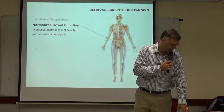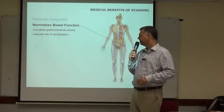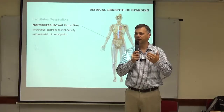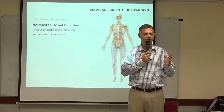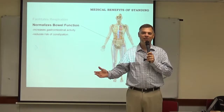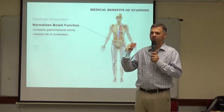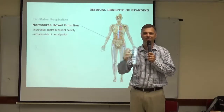Another one is normalizes bowel function, increases gastrointestinal activity and reduces the risk of constipation. So this is also a very important one for day-to-day quality of life issues. We don't think about it a lot with standing, but if you've done standing practice, it's actually pretty typical, especially with somebody who isn't used to standing. You get them into the standing frame, and it's not uncommon for that to trigger the bowel right away, and then they might have to go. So if you have worked with standing for a while, you're probably aware of that. If you haven't done much standing, it's just something to keep in mind.